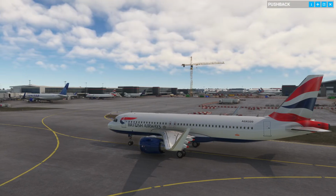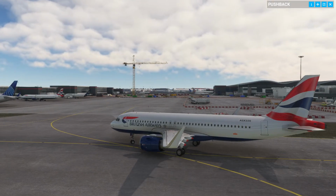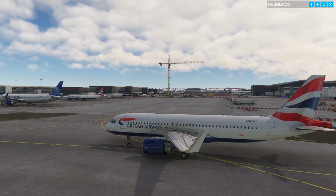Hand baggage must be placed securely under the seat in front of you, or carefully above in an overhead locker, so it doesn't block any aisles or exits.